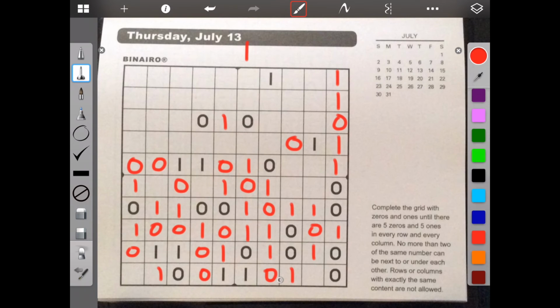So this column we need 1, 2, 3, 4. We need a single 1 and 2 zeros. Well, we know 2 zeros are not going to go here like this. So this has to be 0. This has to be 1. So this has to be 0. 1, 2, 3, 4, 5. Okay, okay. Now let's see.